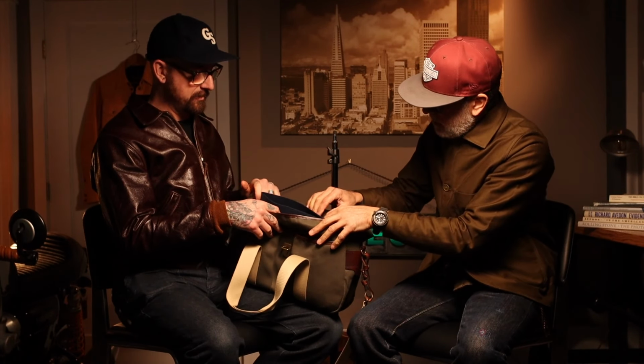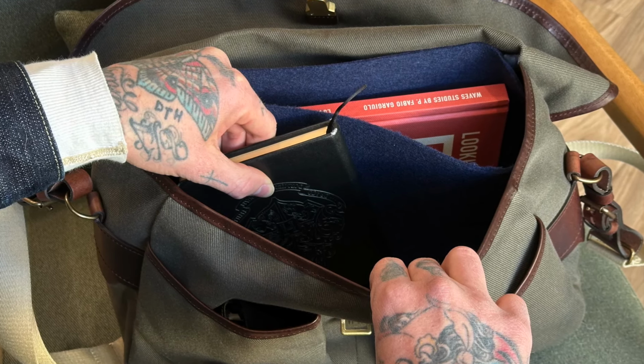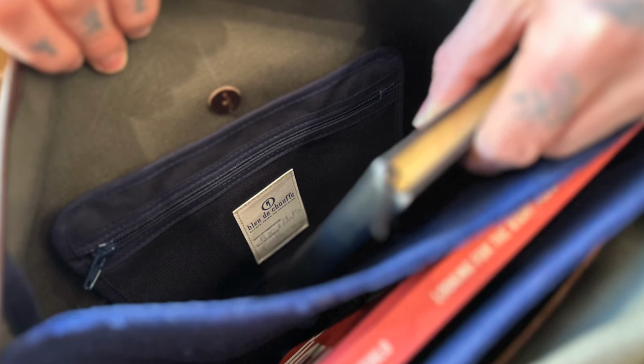That's a good sign if it's replacing the Filson, because Filson's a pretty high bar. Absolutely. So the interior pocket, this felt inner pocket, is removable. It snaps out of the inside of the bag. There's a nice little laptop sleeve, a zippered pouch on the inside, and a nice large cavity.